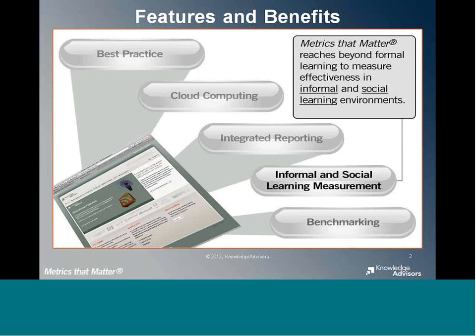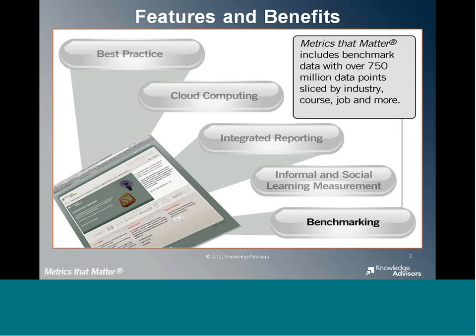Informal and social learning measurement. Metrics That Matter reaches beyond formal learning programs and learning management systems to measure learning effectiveness in informal and social learning environments. And 5, benchmarking.